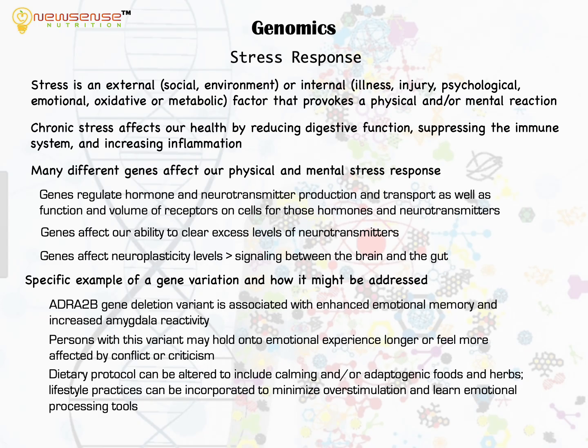So another specific example, just one of many, of a gene variation that regulates stress response and how we might address it. The ADRA2B gene is actually a deletion variant, meaning that the gene is missing. It's associated with enhanced emotional memory and increased amygdala reactivity. So people with this gene variant, which means the gene really isn't there, have enhanced emotional memory and increased amygdala reactivity. These persons tend to hold on to emotional experiences longer, or they may feel a conflict or criticism more strongly than someone else. So it's a real thing there.